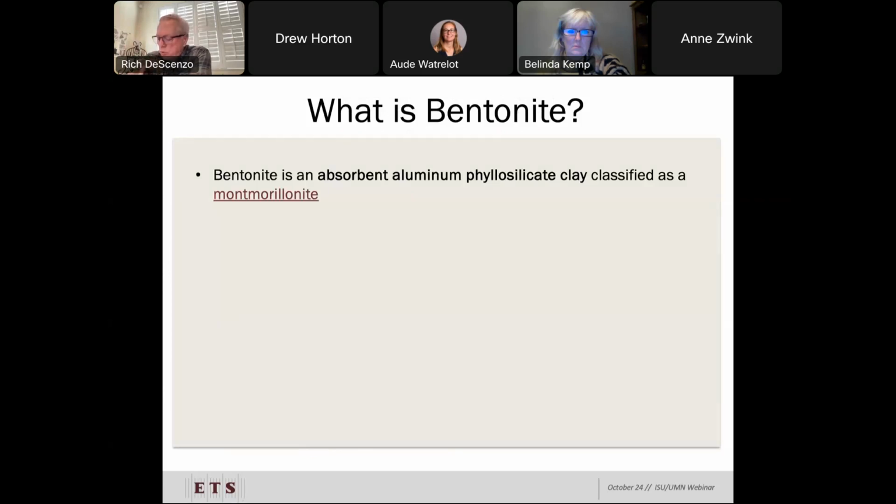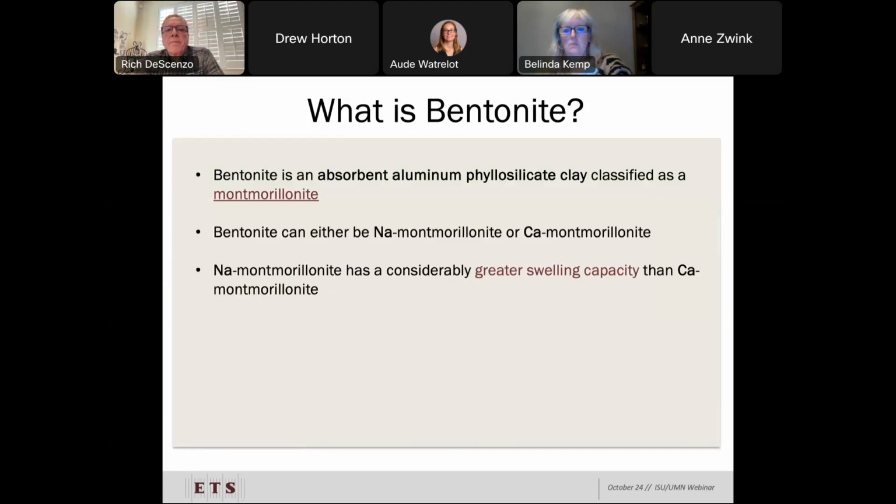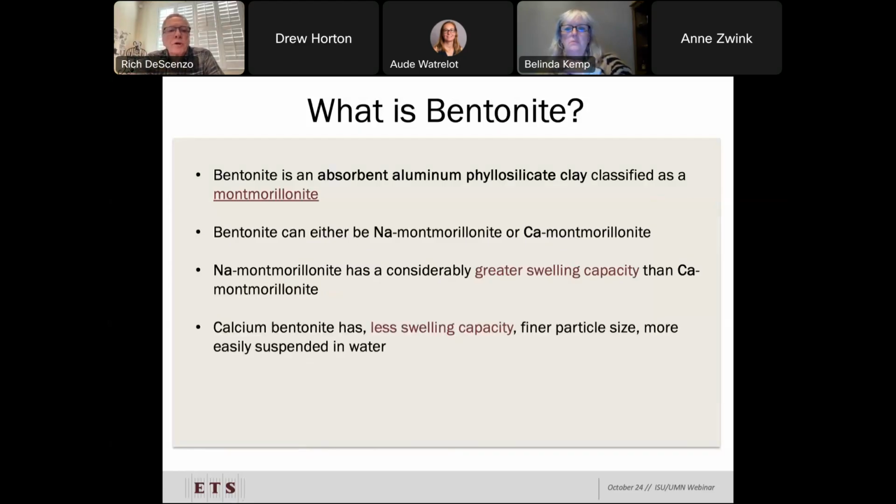So real quick, bentonite's an absorbent aluminum phyllosilicate clay, okay? These montmorillonites can either be sodium or calcium. Most of the time, they're kind of a blend, a little bit of both. But now they're actually pushing the calcium ones because they go into suspension easier. But the sodium has a greater swelling capacity.